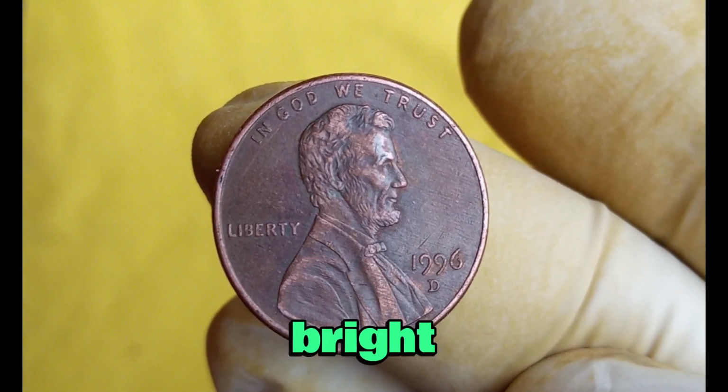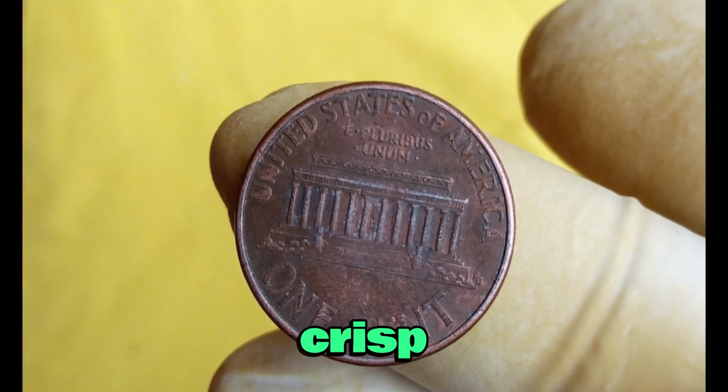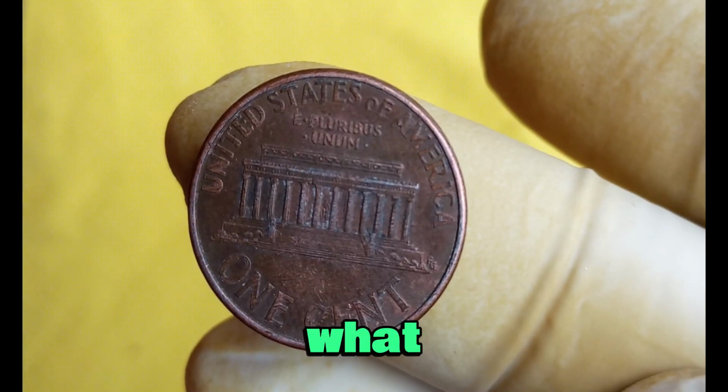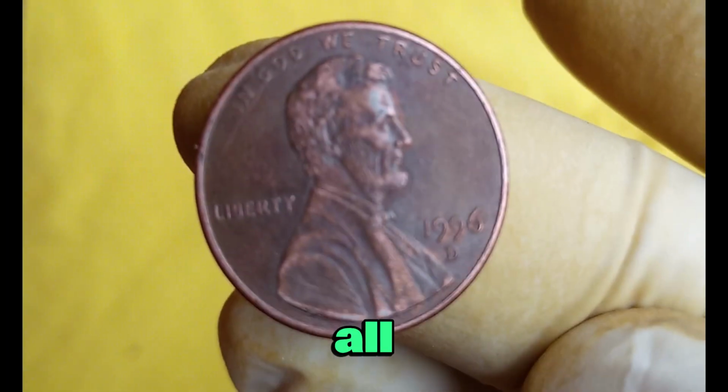Check the color. Bright red pennies are more valuable. Look for 1996 D coins with crisp, clean features. Compare your coin to online auction listings. See what's sold for big bucks. Send the best ones for professional grading. And most of all, don't give up.